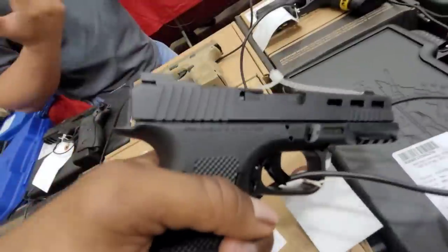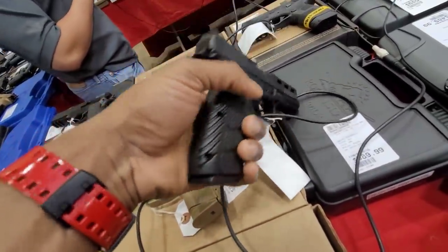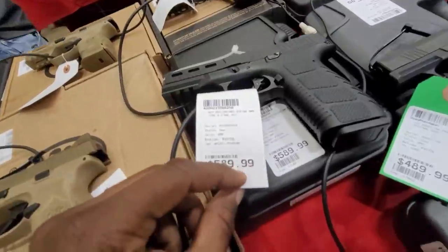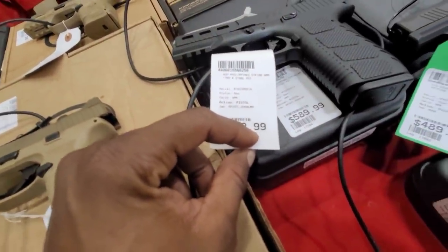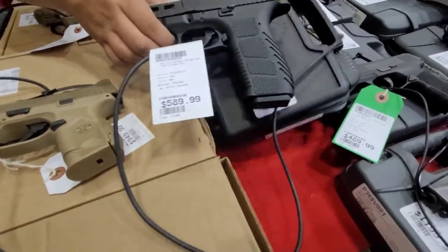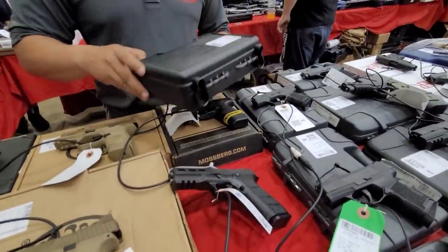Look at the cuts. You'll be the first one to do a review on it because I haven't heard about it. I have never heard of this. Steel frame. It's almost like a 1911. It's 9mm. Is it a double stack? 17 rounds? Yes, 17 round double stack. I don't know if it takes Glock mags because I literally, first time seeing it was this morning.